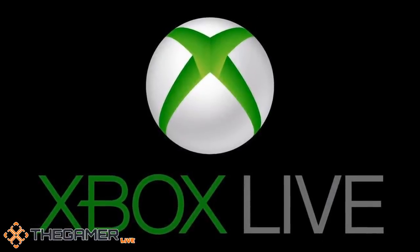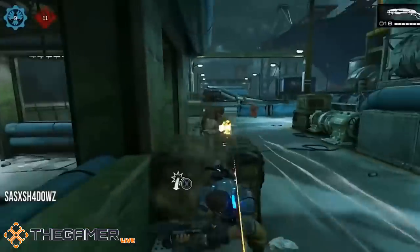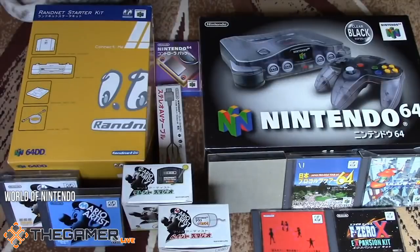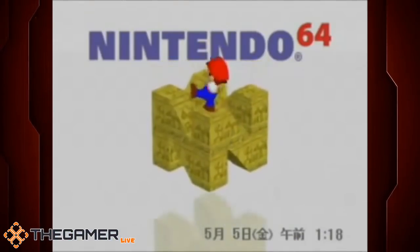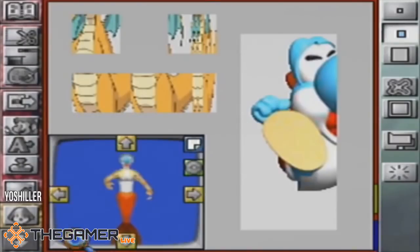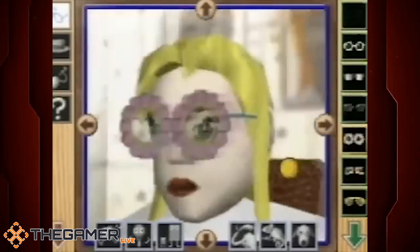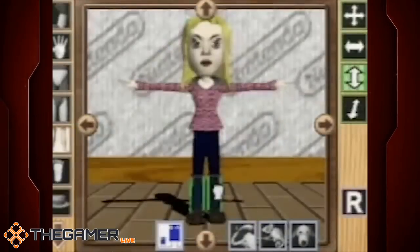Now it's hard to find a console that isn't connected online, using high-speed internet to connect players around the world. Before the RANnet starter kit failed, Nintendo did advertise all types of other features, including multiplayer gaming, game streams, and free online demo games. It would have been amazing if any of those actually came true.